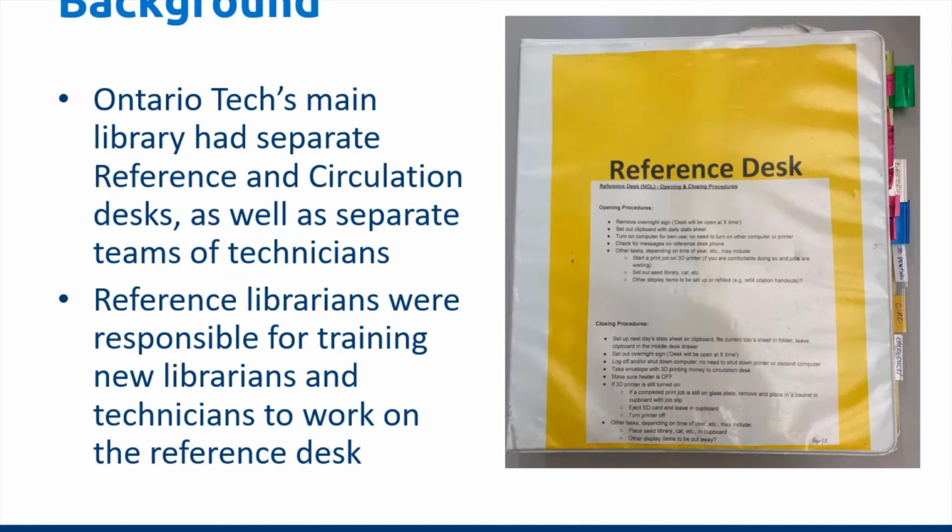For some background, Durham College and Ontario Tech University share library services, and the library on the main campus serves both student populations. Up until March 2020, if you walked into our library, you would have seen a circulation desk on one side of the lobby and a reference desk on the other. The circulation desk was staffed by members of the Access Services team, 7 technicians and 1 supervisor, and the reference desk was staffed by 2 part-time technicians, 2 full-time technicians, and 6 liaison librarians.